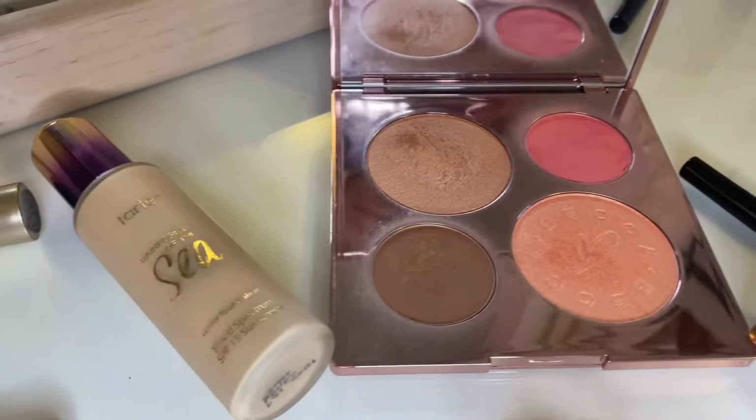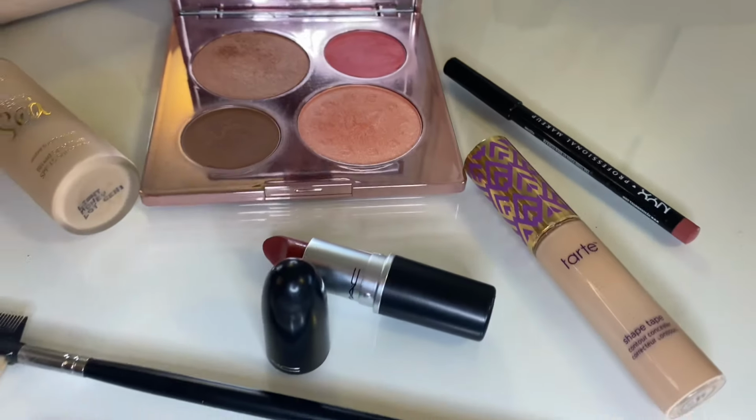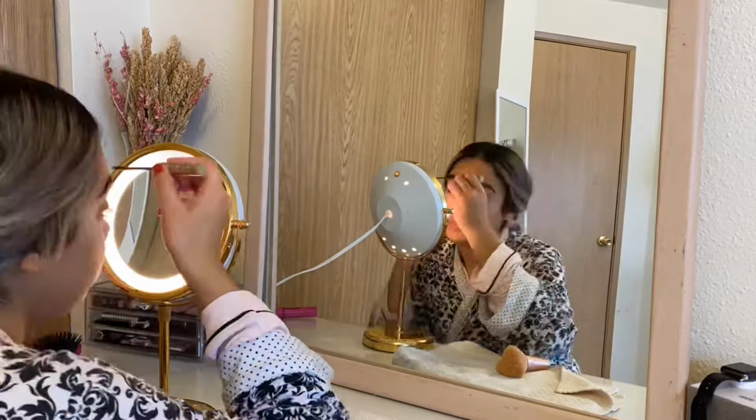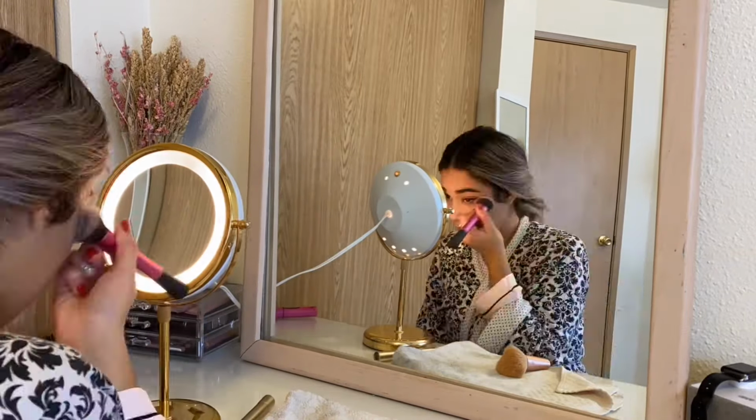Now I'm gonna go ahead and do my makeup. I always do a really simple look. The less I have, the better it is because I hate taking it off at the end of the night.